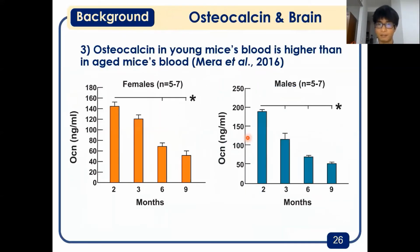In addition, there is also a report that osteocalcin in young mice blood is higher than in aged mice blood, both in female mice and male mice. This information is very interesting because it makes osteocalcin a good candidate for brain rejuvenating factor.